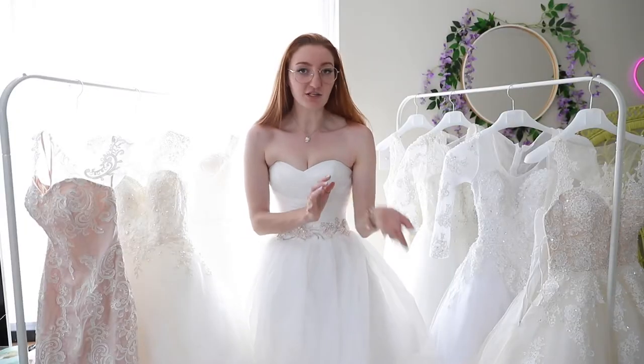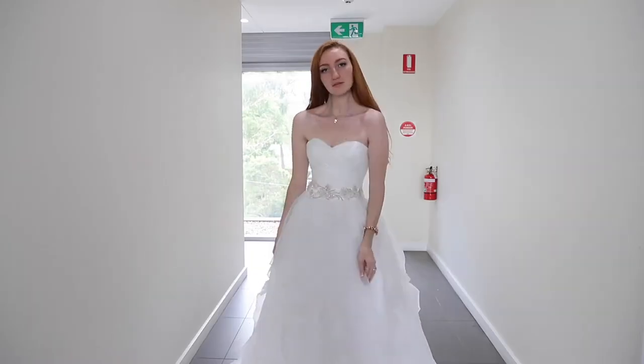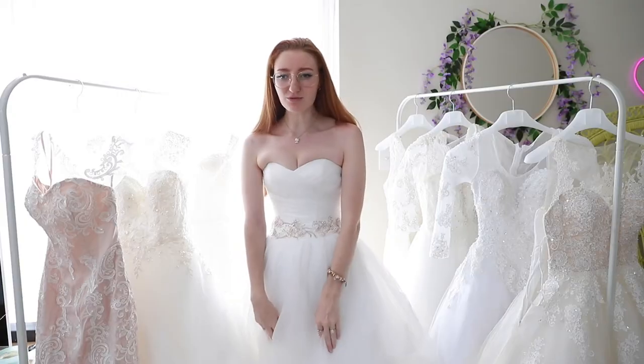This is nicer than the Yes Style dresses that I tried. All four of the Yes Style dresses. I liked some of them, but I think this beats all of them right off the bat.